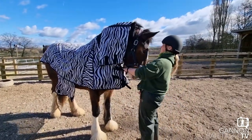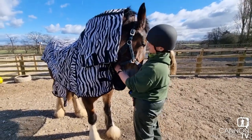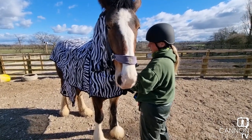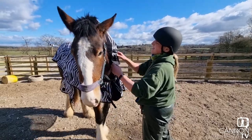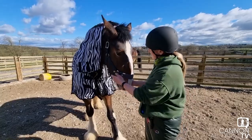And where did this lovely fly net come from, Ruth? This was actually sent by one of our supporters. So thank you very much. I have got another one as well, which is a little bit thicker. We're going to try this one with her first, just because it's lighter. Okay. Now then, it's not that bad, is it?